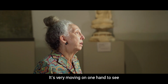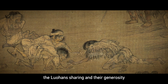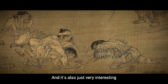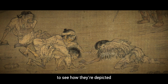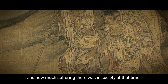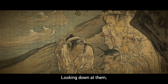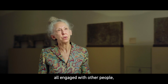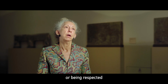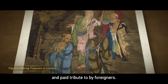It's very moving, on one hand, to see the lohan sharing and their generosity to the poor people within the society. And it's also just very interesting to see how they're depicted and how much suffering there was in society at that time. Looking down at them, all engaged with other people, whether they're giving to beggars or being respected and paid tribute to by foreigners.